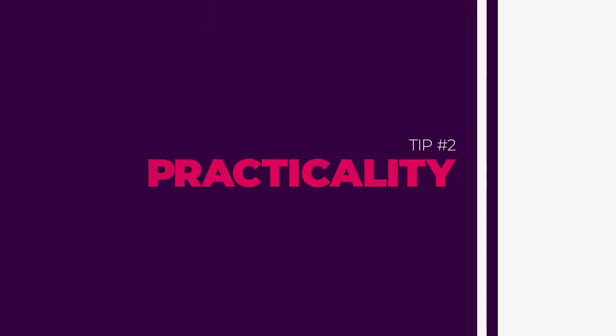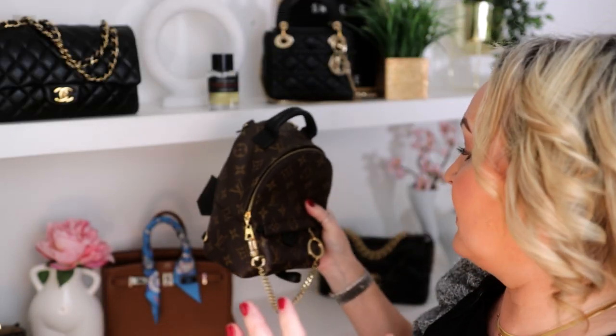The next point I wanted to make was practicality. Practicality, again, is very important. This bag really ticks a lot of the points that I'm going to be talking about today. Like number three, I'm going to be talking about durability. And this bag, again, like it rains in Ireland. You know, we can't have a lot of Vachetta unless you're going in the car or things like that.